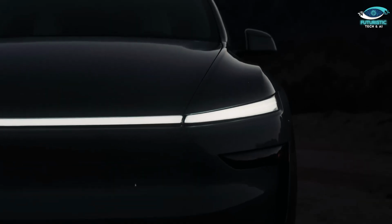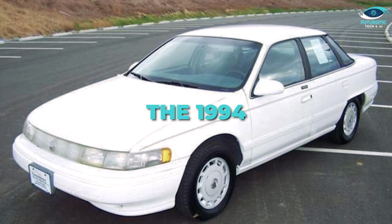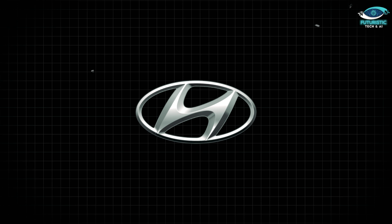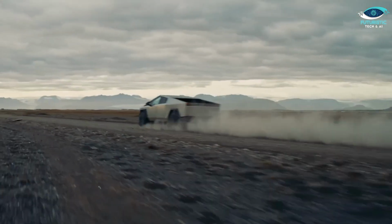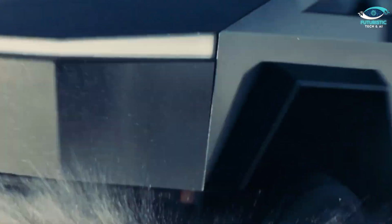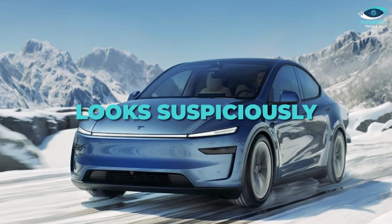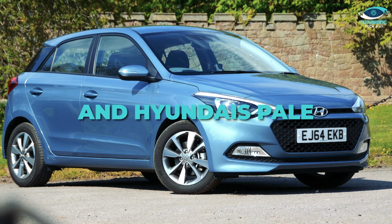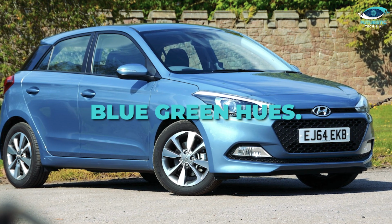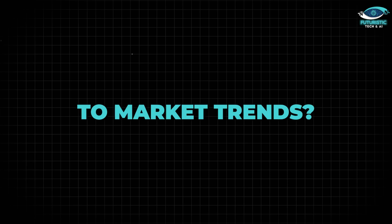And if you think Tesla invented the front light bar concept, just think again. The 1994 Mercury Sable had one. Rivian, Hyundai, Lucid, and even mainstream automakers have played with light bars long before the Cybertruck made them a Tesla staple. Even Tesla's new Glacier Blue color looks suspiciously similar to Rivian Blue, BYD's Ice Blue, and Hyundai's pale blue-green hues. So are we seeing innovation? Or just a response to market trends?